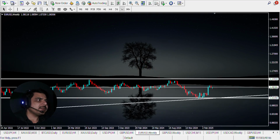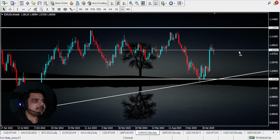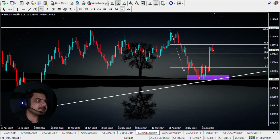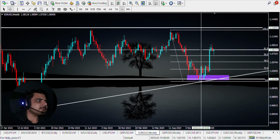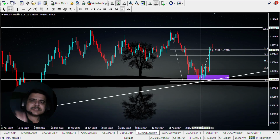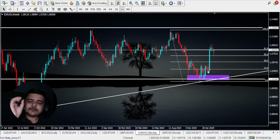So move on to the weekly time frame, and on the weekly time frame, if I show you what I discussed previously when we were taking buying positions from right here, this was obviously a very fantastic exit point for all of us, and the exit point was this 1.08319. So a very fantastic exit point right here for the long term, and we booked good profits from this particular rally on the weekly, in a very short time, in less than 1 month, right?